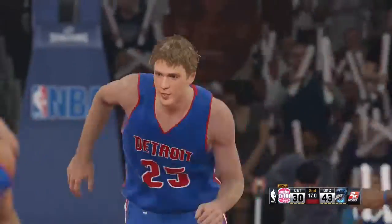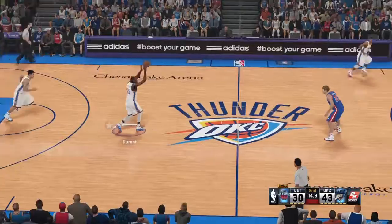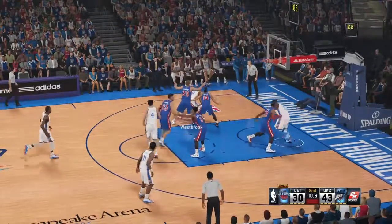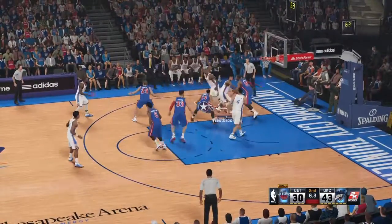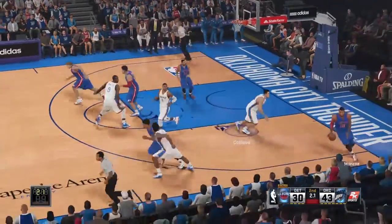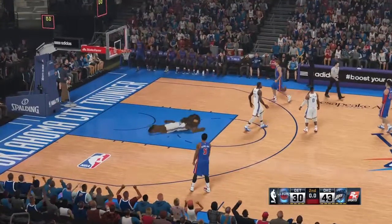Singler hits them both. The Thunder leading by 13. Westbrook drives in. The dish now to Ibaka. Back to Westbrook. To the inside. Collison kicks to Ibaka. It's tipped. Stolen by Monroe. And that concludes.